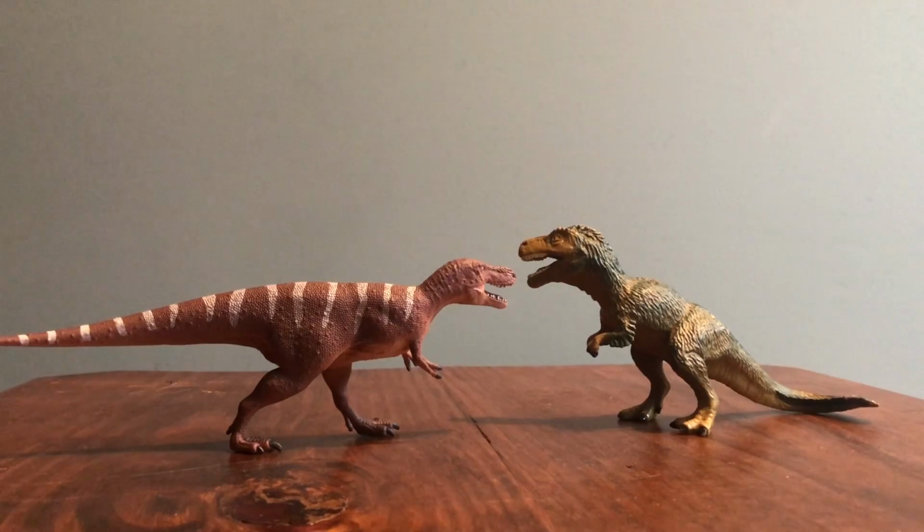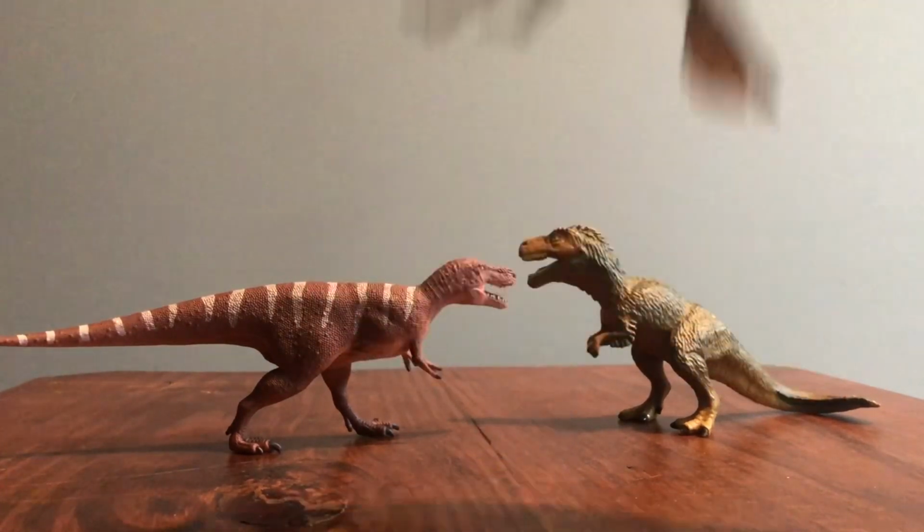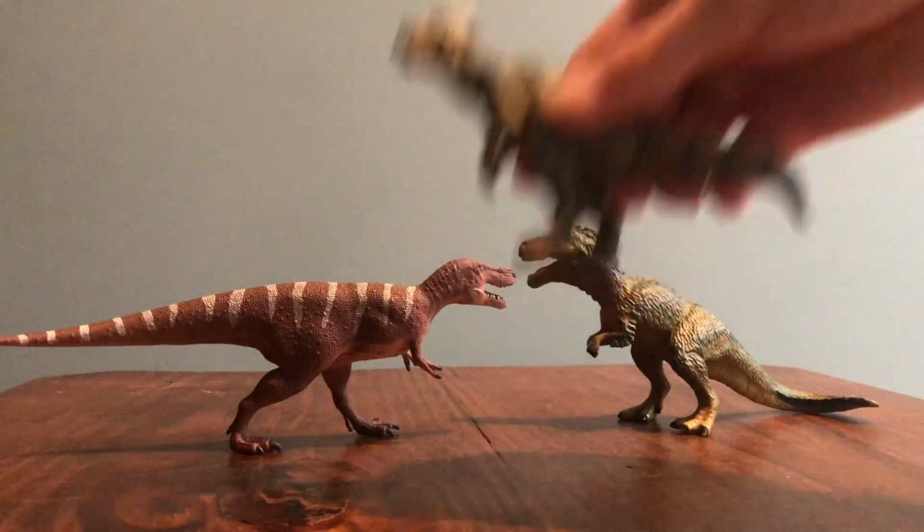I don't have an Anzu figure, Safari has one, but I did get this Oviraptor figure just to represent the Oviraptors and the omnivorous theropods that it would hunt. And then it would also hunt the other faster-moving, smaller prey like Pachycephalosaurus.